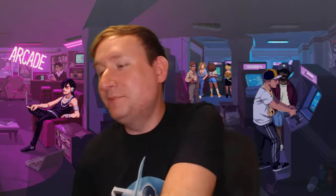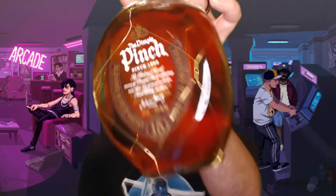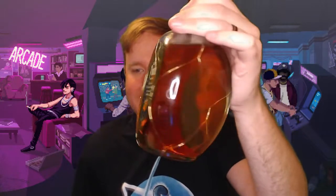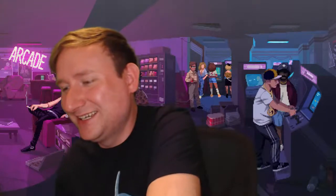Yeah, Dimple Pinch. It's really weird. Apparently, it's just known as the Pinch in certain groups. But it's a weird shaped bottle. It's so weird. But you know what? This literally looks like I grabbed this bottle from the 1970s and I just brought it. No, this is the current bottle. This is not the old vintage bottle. However, this looks like something right out of the 1970s.